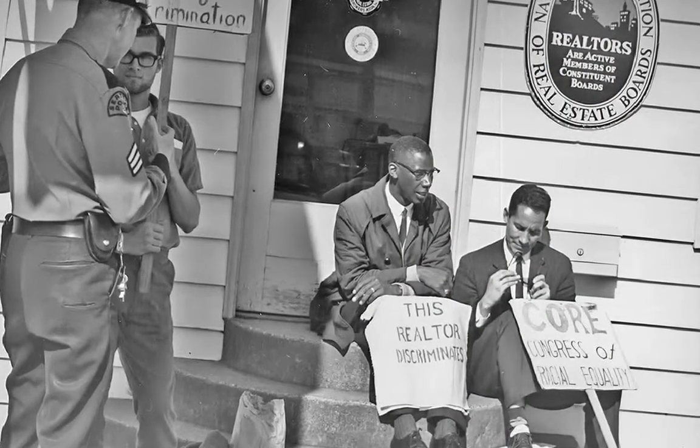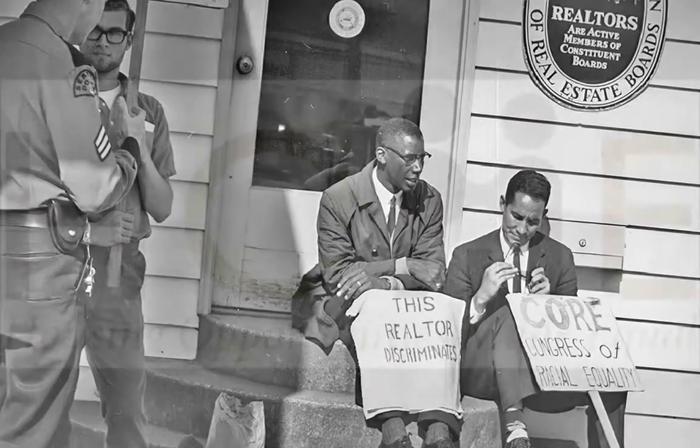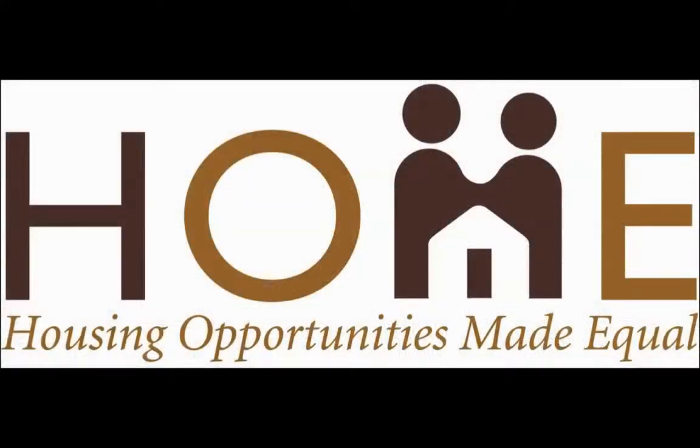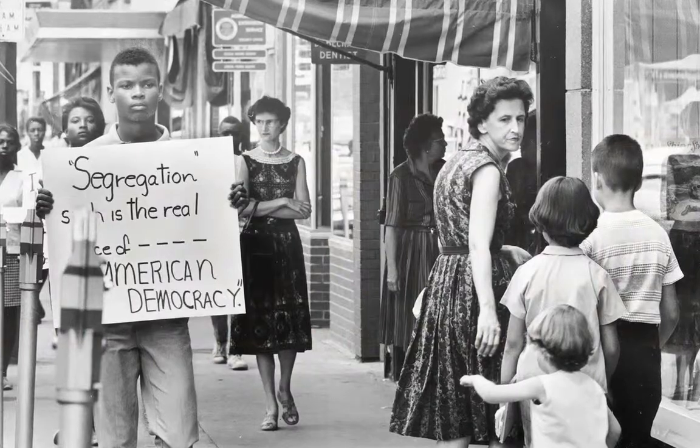Founded in 1971 to resolve complaints against rental agents for discrimination under federal law, Richmond's Housing Opportunities Made Equal, more commonly known as HOME, also challenged the redlining practices of the home insurance industry.